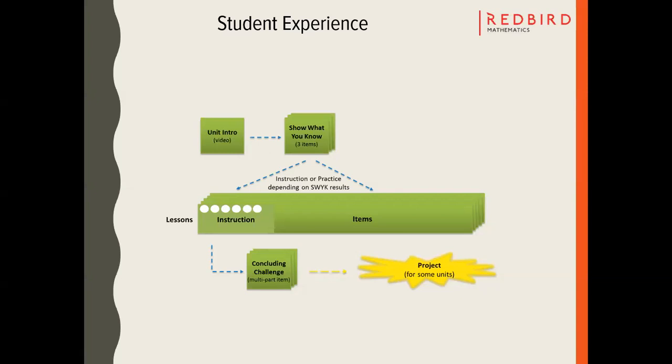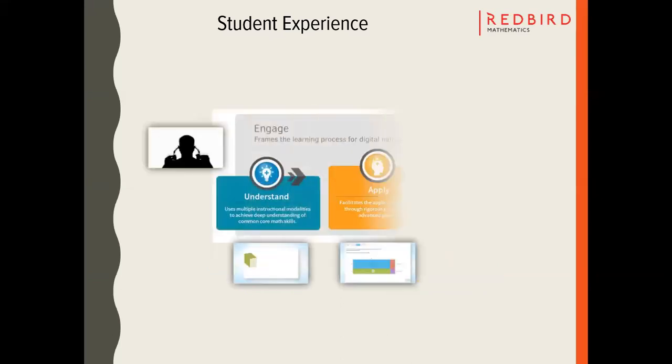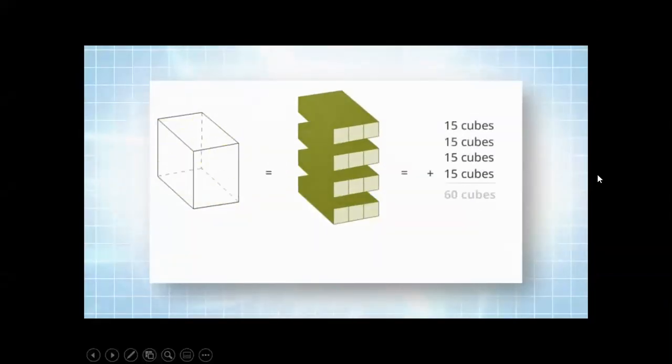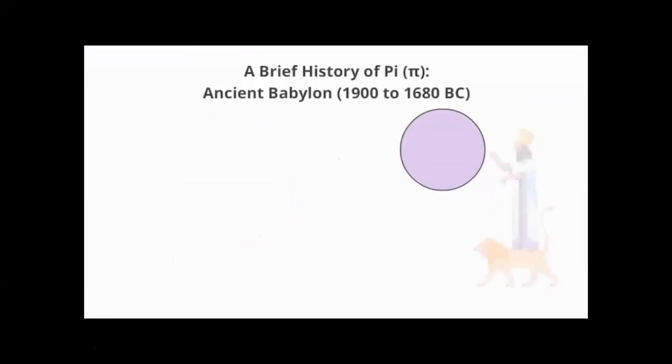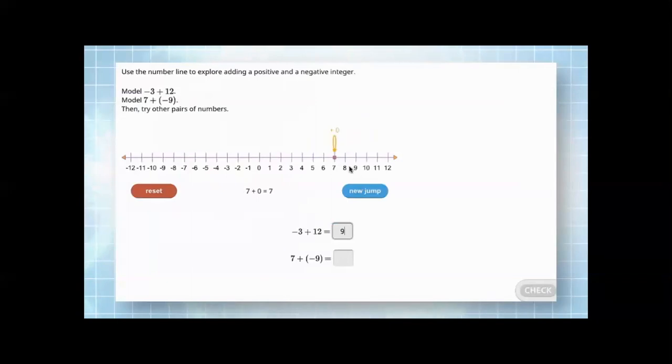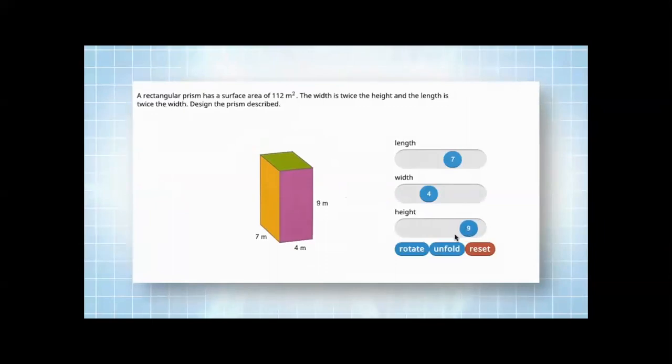And then that's where the adaptability comes in. So they will either from there go into instruction or item sets, depending on how they perform in that show what you know. And then they'll see a concluding challenge. And so really all of our lessons are built around this format of understand, apply, and create. During the understand phase, they're going to be going through some different examples. They're going to be seeing manipulatives, working with interactives and things like that to learn the lesson and what's coming.